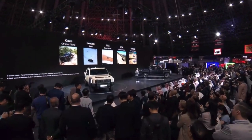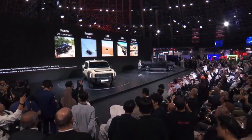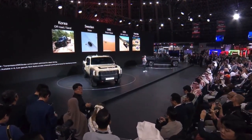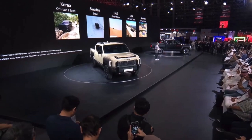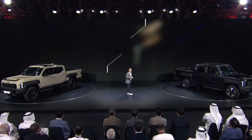In addition to snow, mud, and rock terrain modes, we have also introduced desert mode that is specifically tailored for the Middle East region. This mode allows for superior performance and capability during desert driving by enhancing low-speed driving as well as climbing and escape capabilities to ensure a seamless experience when driving in desert environment.